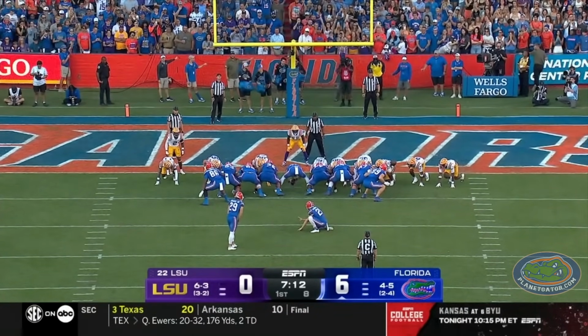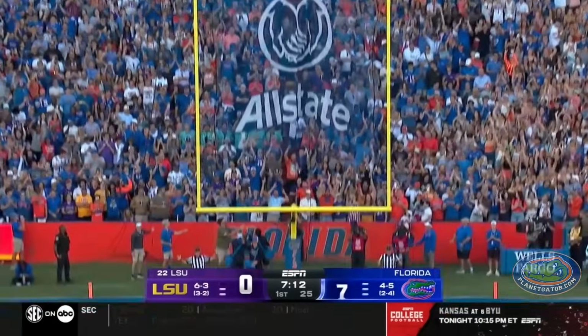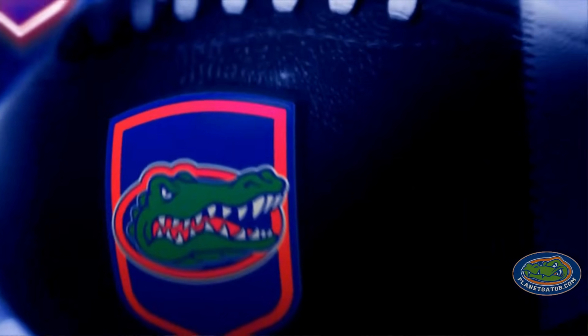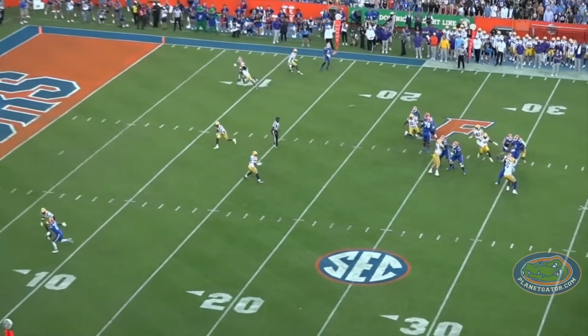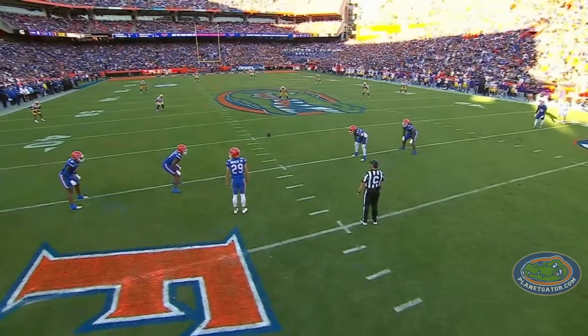Crush on a hold. Good snap, good hold, and that's booted through by Trey Smack. The good hands at Allstate will contribute to the Gators General Scholarship Fund with that made extra point. Thank you, Allstate. DJ, big play, making his presence felt here in the first quarter. Timeout in Gainesville. 7:12 to go in the opening quarter. 7-0 Florida on the Gator Sports Network from Learfield.